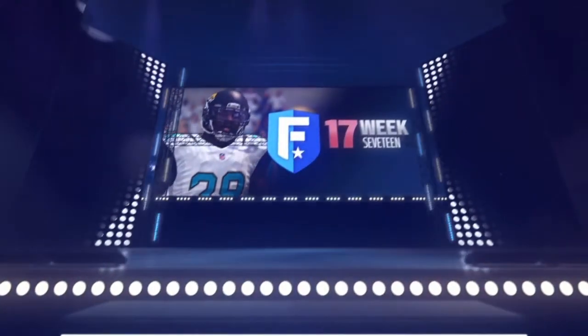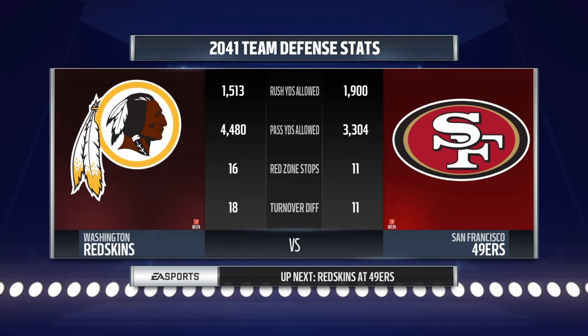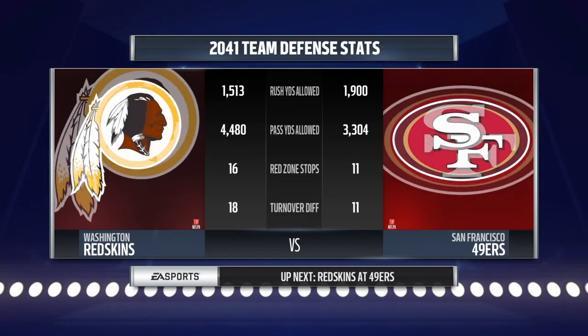Winding down, thoughts are already beginning to turn to the playoffs, but you gotta play it out to the end. So these guys will need to keep the focus on this game and not start looking ahead to the postseason. It's the Redskins going up against the 49ers.